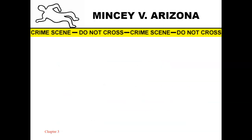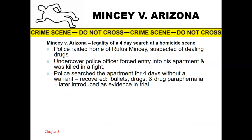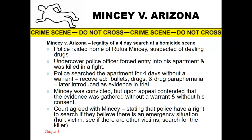Okay. All right, so a couple of cases. There was the case Mincey versus Arizona. This was about the legality of a 4-day search at a homicide scene. Police raided the house. He was suspected of dealing drugs. An undercover police officer forced entry, and the undercover police officer was killed in the fight. Police searched for 4 days, and they found all sorts of things: blood, bullets, drugs, drug paraphernalia.